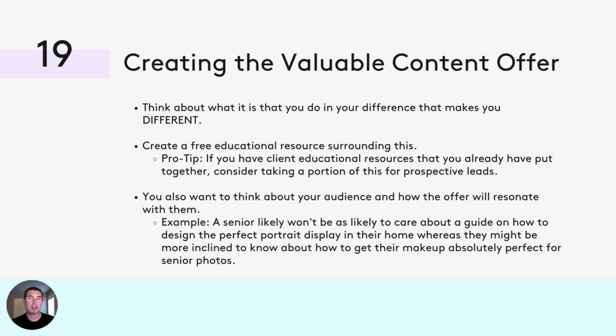And one of the things that I also want to say is, you want to make sure that this is something that your audience is going to resonate with, that they need in their day-to-day when they're searching for the photographer. So a senior, for example, isn't going to be as likely to want a guide on how to design the perfect portrait display in their home, whereas maybe the parent does. A guide is going to be different for the senior than it is for the parent. A guide is going to be different for the brides than it is for the grooms, right? Different questions, that sort of thing.